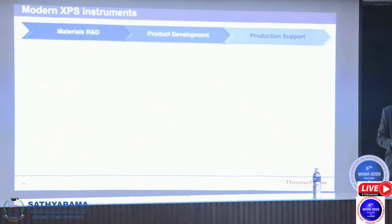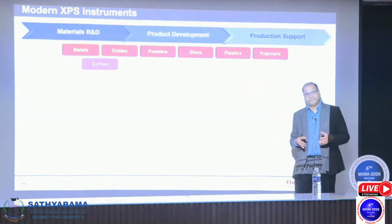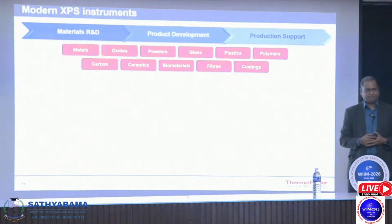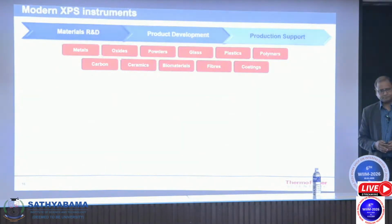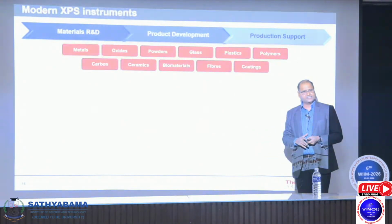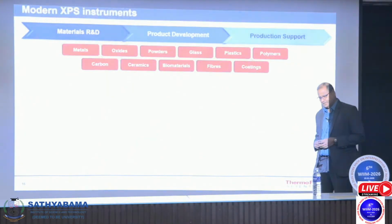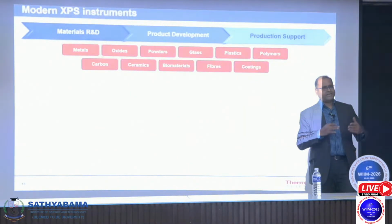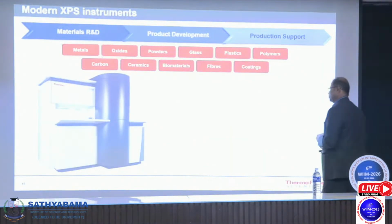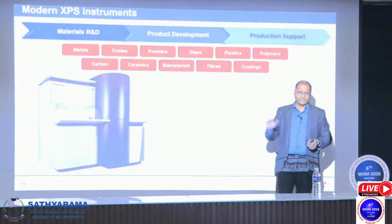So now as we step forward to the second leg of this presentation, we are going to have a demo on the K-Alpha instrument that is installed at Sathyabama University. This K-Alpha instrument was a sort of blockbuster when it got introduced in XPS around the year 2016 or 17, because this instrument completely changed the way an XPS can be operated and the data can be collected. This K-Alpha instrument can handle all of these samples. It can handle samples which are not even mentioned there.